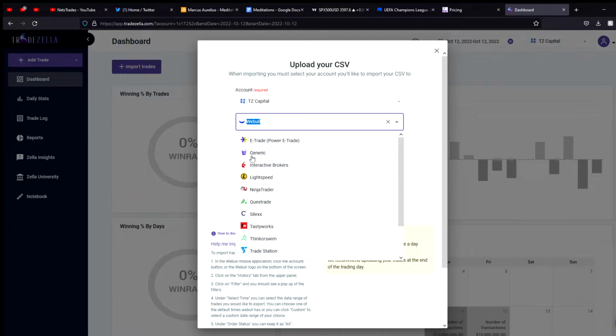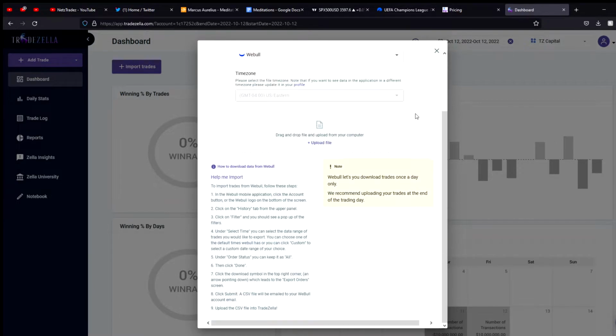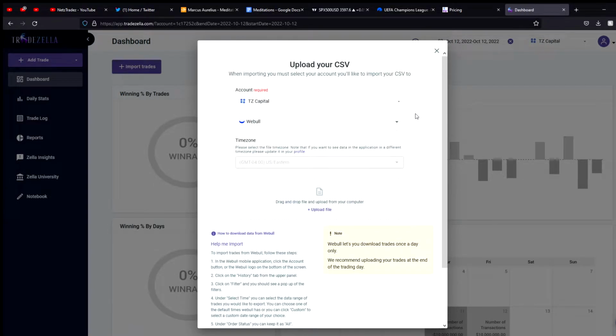Never heard of this one before, but it's generic. Interactive Brokers, Lightspeed, NinjaTrader, a lot of popular ones here: Questrade, Tastyworks, Thinkorswim, TradeStation, TradeZero, Trade08. So you could even do futures here. Webull. As far as what markets they cover, I know they do futures, they do options, they do stocks, obviously equity, and I'm not sure about anything else. But for those three, you're definitely covered. I know 100% sure that's a fact.